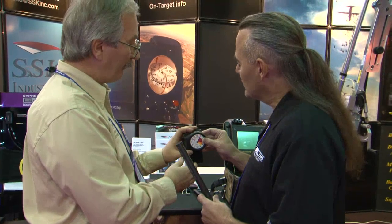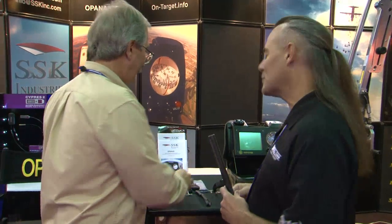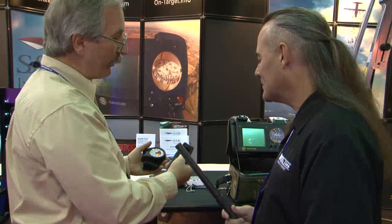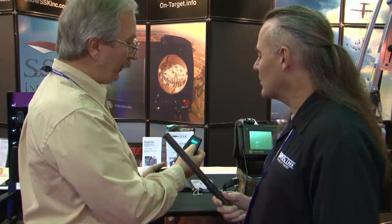Exactly. Now, with this one, I noticed we've got really tiny buttons, and that's obviously not going to work when we're dealing with large gloves and so forth that we get to use over here. So what you got for that? Well, this device here is called the AltiSet. This is a device for the Jumpmaster. The Jumpmaster can set the required millibar setting, which is the pressure at the target drop zone.